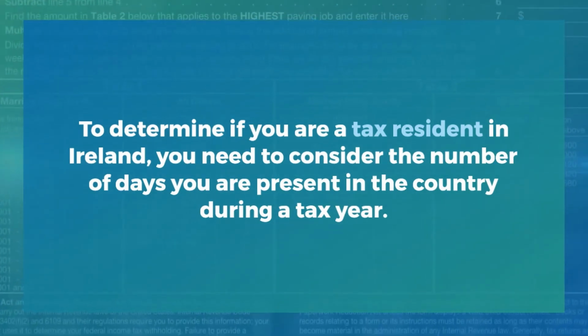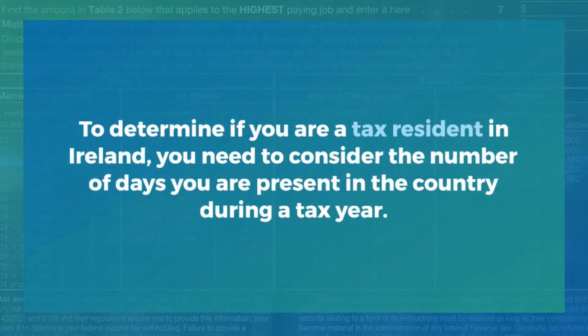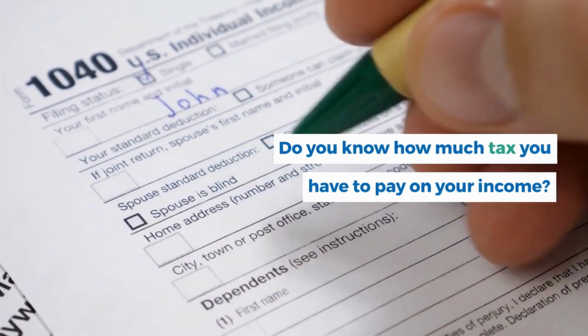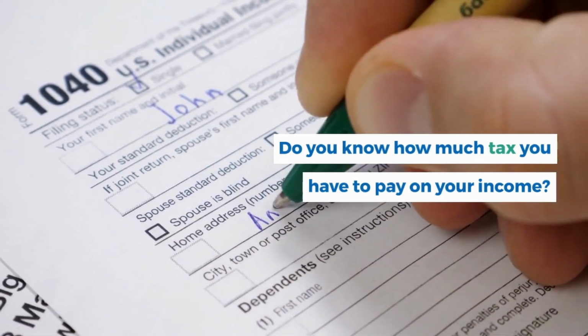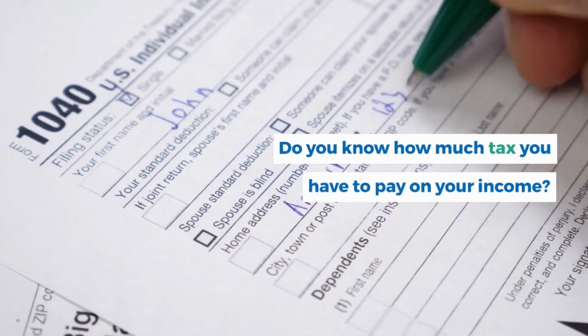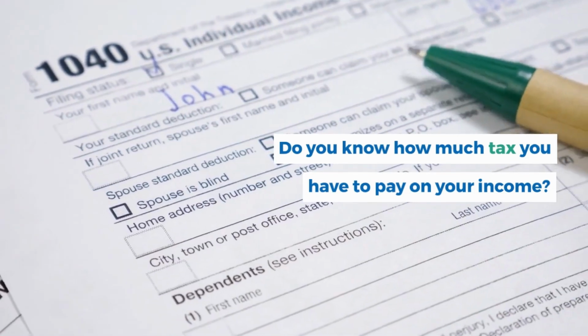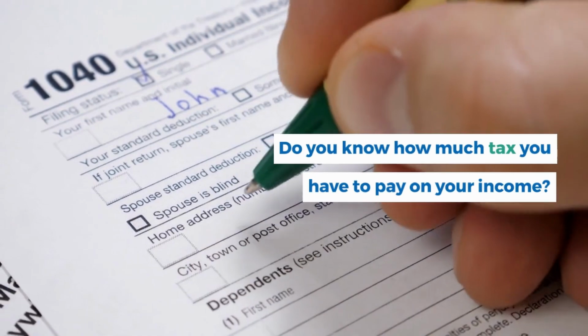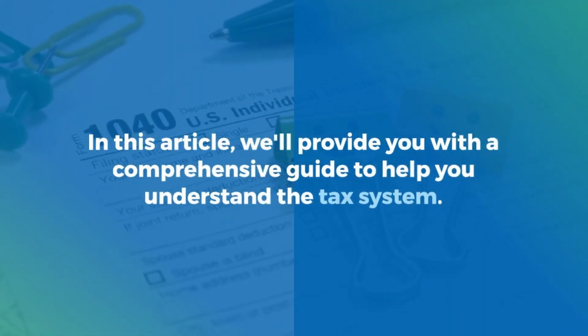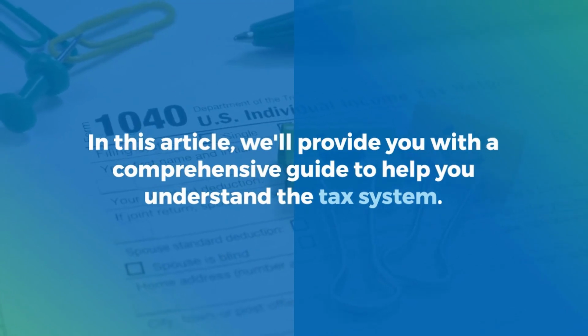Let's start with a real-life example. John is a software engineer in Dublin. He earns €60,000 per year. According to the Irish tax system, he has to pay 20% on the first €40,000 and 40% on the remaining €20,000. That means he has to pay €1,679 in taxes, including PRSI and universal social charge. Ouch! Now, let's dive into the details.